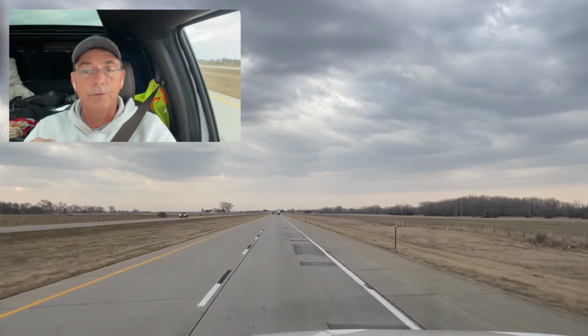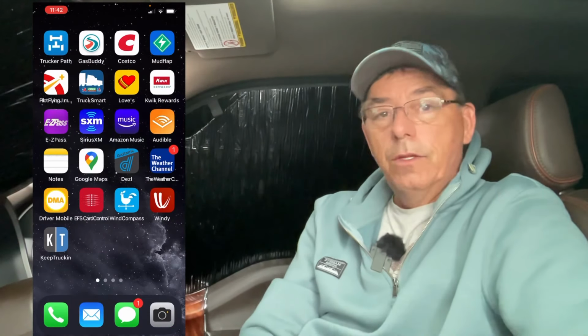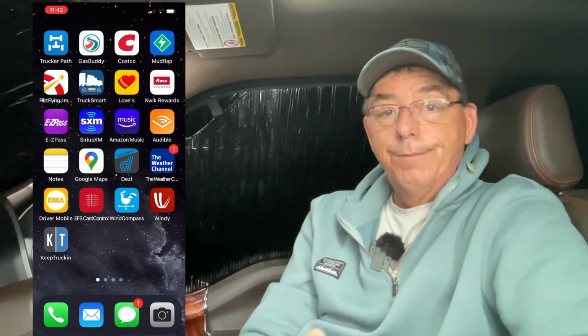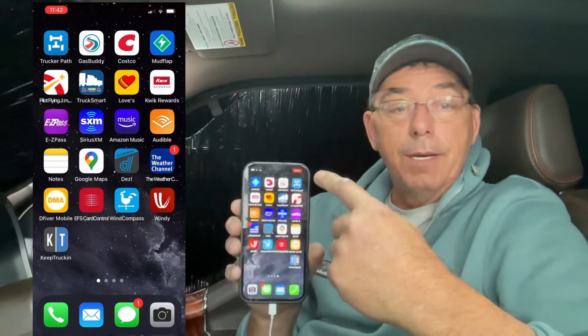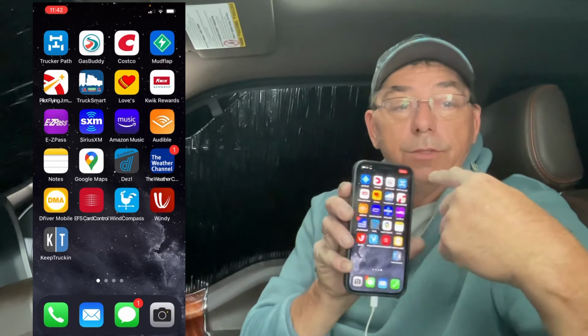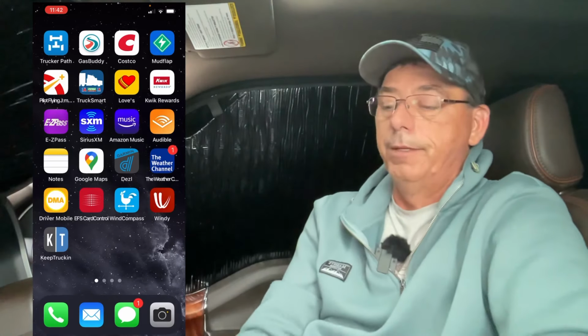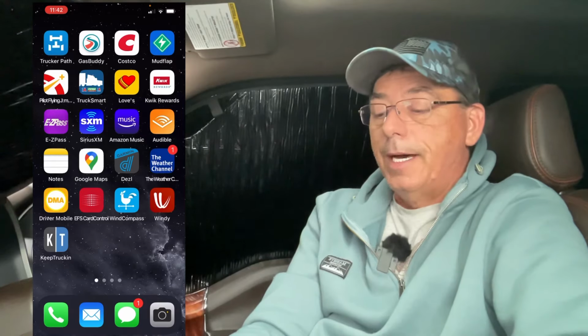So let's switch over to the phone view. Okay, so let's take a look at all the apps that I have on my phone. Now this is the main screen of my iPhone, and these are the apps that I use the absolute most. I'm just going to start at the top left and work across, and I'll just go down and down and down and just kind of explain what I use most of them for. The first one at the top is Trucker Path.